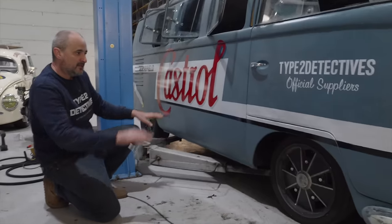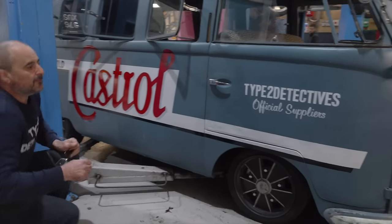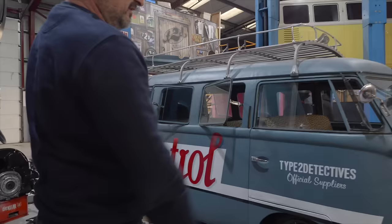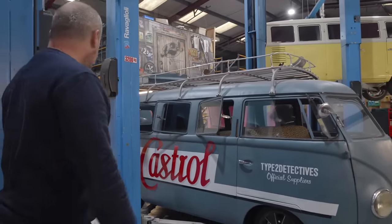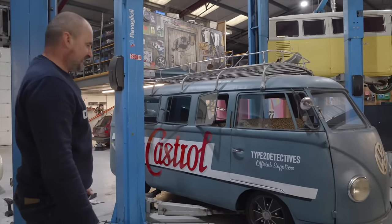But yeah, I'm really happy. It's balanced out really nicely. She's done a fantastic job. I think she's going to come back Monday and just do a few additions. And I want something across the front of the vehicle. But yeah, really, really happy with that. Thanks, Mandy.